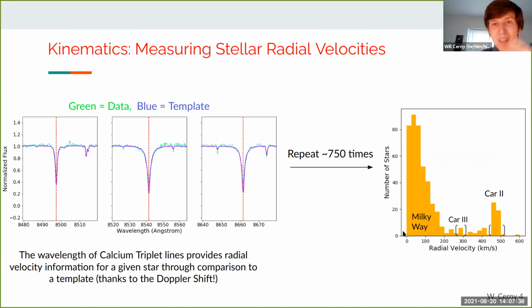Now, this plot is cheating a little bit because we have some prior information, and I'll try to make the case more conclusively in a second, but you can already tell that there are three separate peaks standing out in this data. There's a low velocity peak from 0 to 200 kilometers a second. Those correspond to Milky Way stars, stars in the foreground that belong to the Milky Way, which are in the field of view of these galaxies. There's a lower peak at around 300 kilometers a second, which will turn out to be the Carina 3 ultra-faint dwarf galaxy. And there's a peak way out at around 480 kilometers a second, which will turn out to be the Carina 2 ultra-faint dwarf galaxy.